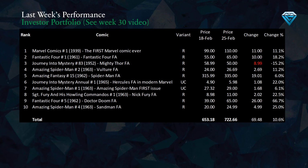This table displays the price performance of the investment in the 10 comics chosen last week. We can see the top 10 undervalued comics, their variance, the prices from last week and today, the change in gems for the week, and the percentage change for each comic. Altogether, we have experienced a gain of 68.4 gems in the week, which is a positive 10.6% return.